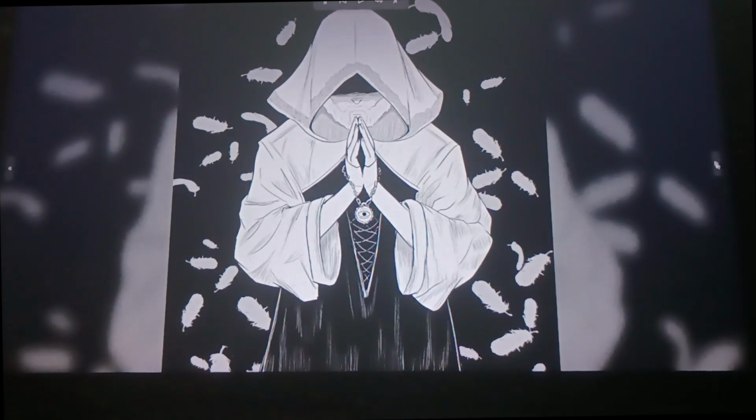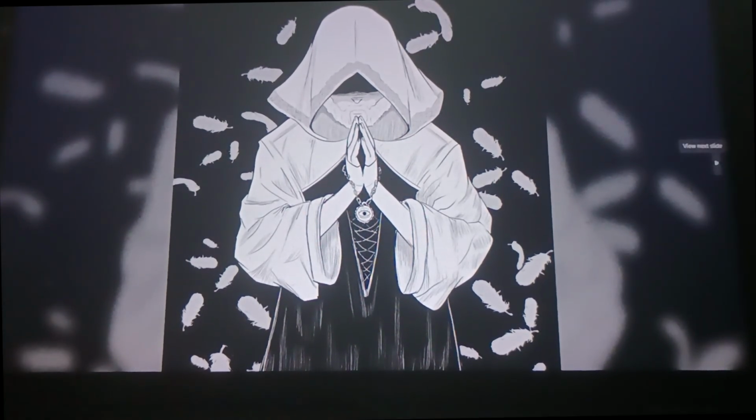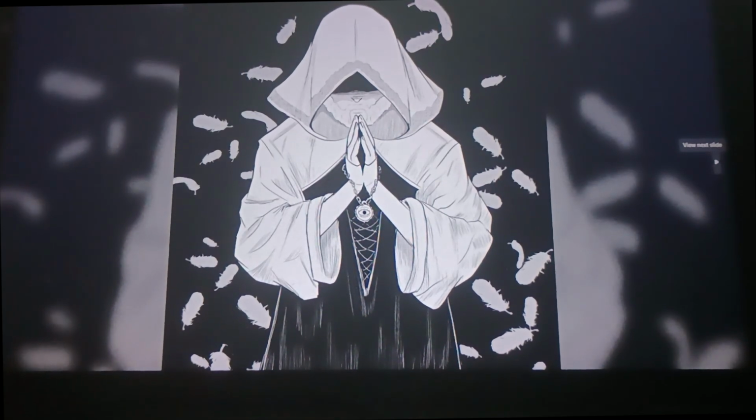Day 4. I really liked this one. The prompt was priest, and I used a lot of reference in terms of pictures of priests and robes and clothing. So I think it turned out really well. I'm not always able to find a really good reference, so that definitely affects the quality of a piece. But I really like this one. I like the feathers and just the overall vibe of it.